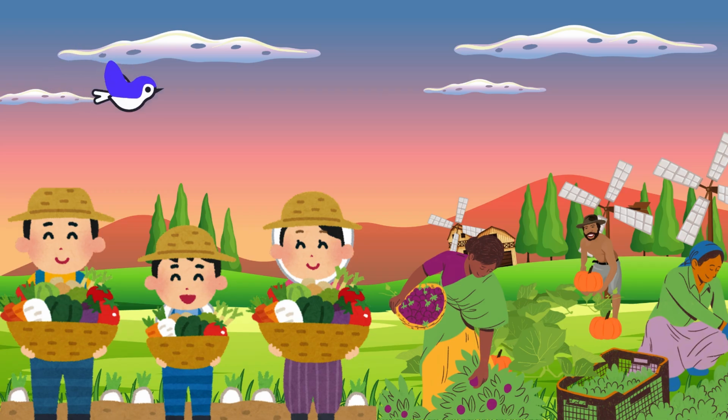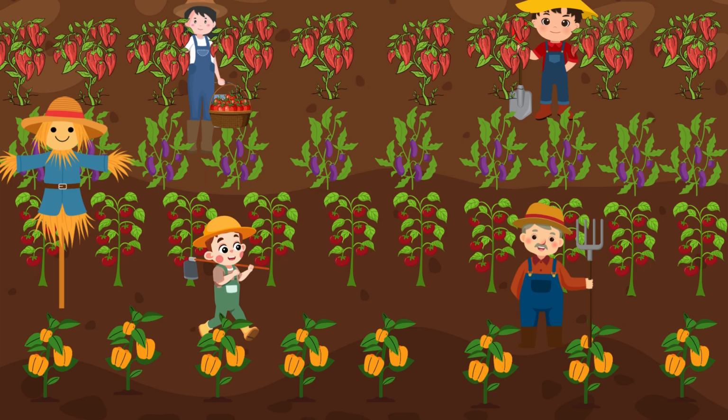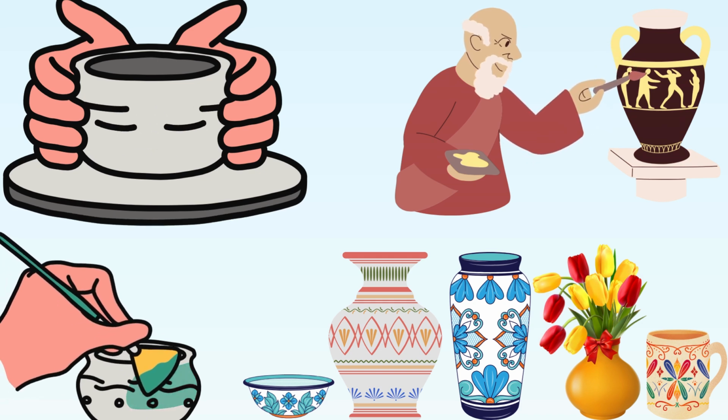Let's talk about how we use different types of soil. Farmers use soil to grow our food. They choose the right type of soil for different crops. Gardeners use soil to grow beautiful flowers and tasty vegetables. Did you know that we use soil to make bricks for building houses? Clay soil is perfect for this. We also use soil to make pottery and sculptures.